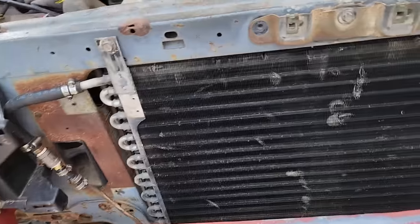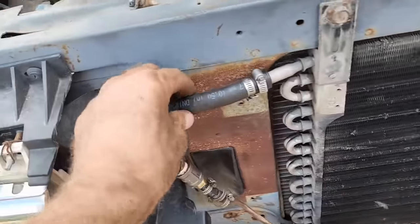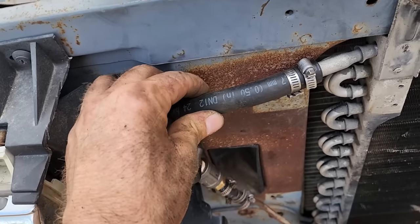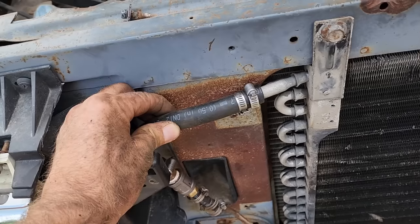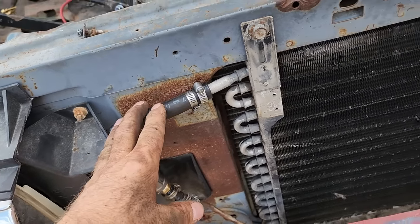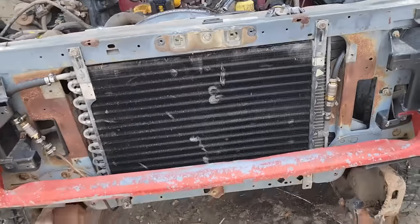My bigger concern than actual flow through this, liquid flow, not airflow, is this half inch line. I don't know if that's rated for oil, but it was what I had. I'll keep an eye on it, or maybe I'll just go get some at the parts store next time I'm there. Good thing about it, it's easy to change because it's right out in front, right out in the open. Only thing I'll have to do is get the grill out of the way.